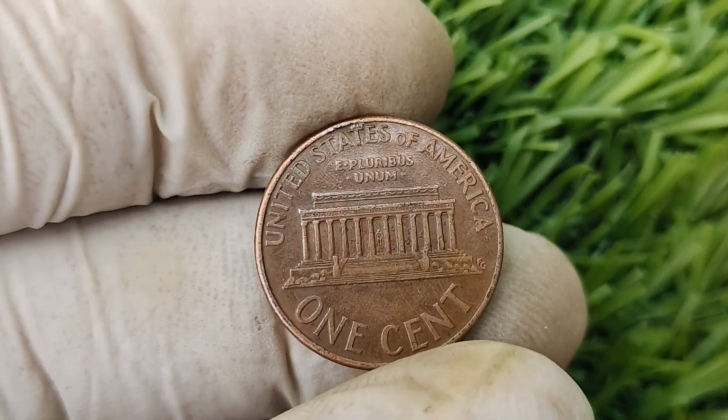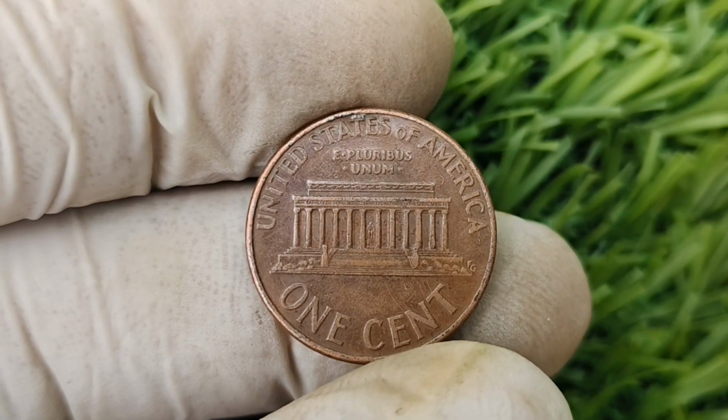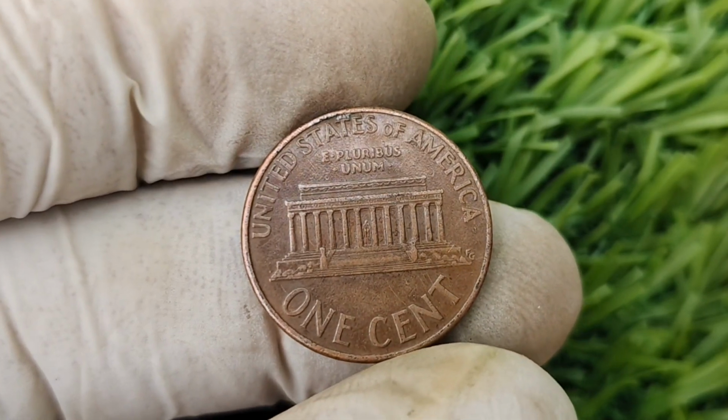We're talking shiny, no scratches, looks like it just came out of the mint yesterday. And finally, it needs to be authenticated and graded by a professional coin grading service like PCGS or NGC.